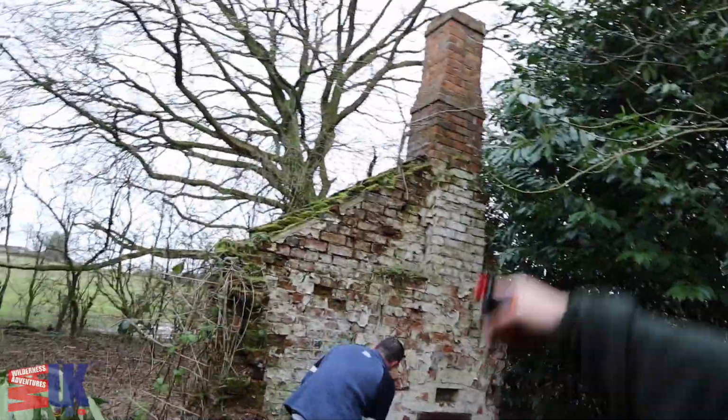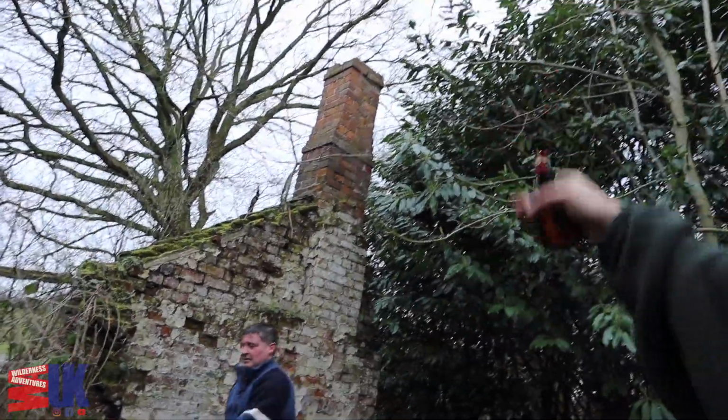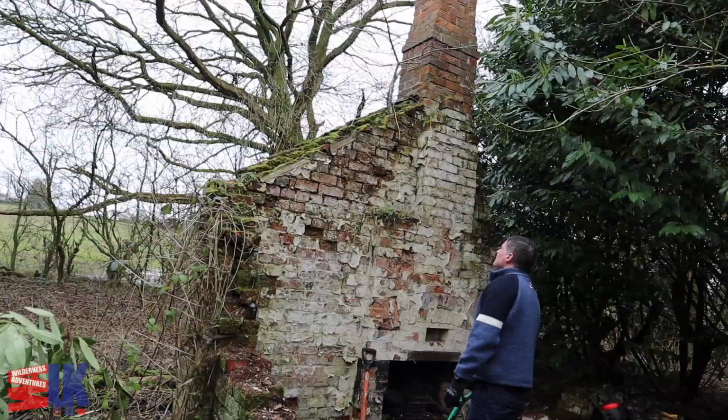Anyway, we're trying to utilise the fireplace in here. So this wall here is a good solid wall. It's going nowhere. It's been up for years. So what we want to do is try and put a tarp over the top of it and utilise this area to sit in and cook and do a few little camp chores in there.